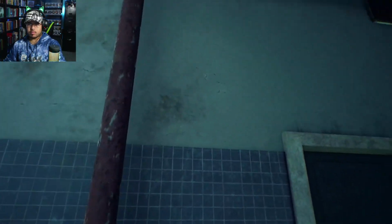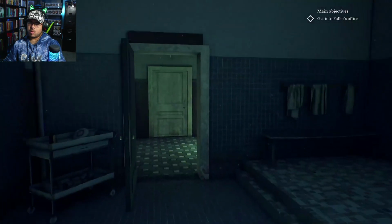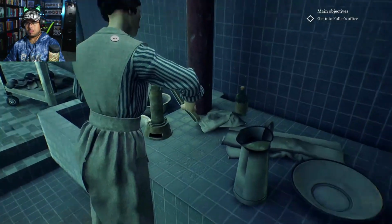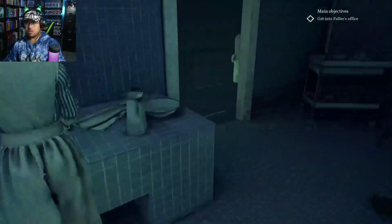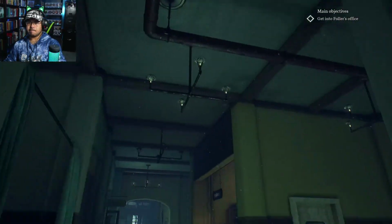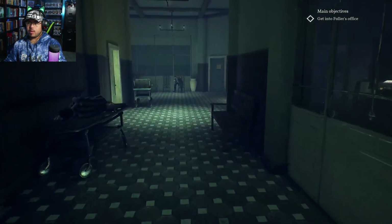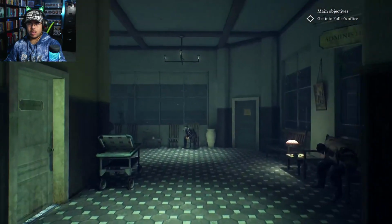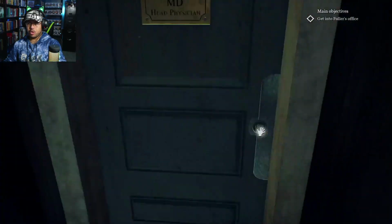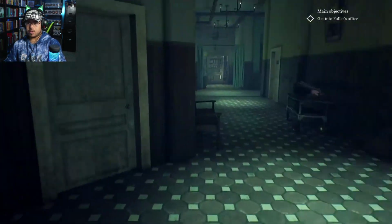Water. It's temperamental, if I understand correctly. Interesting. Oh, so it is. Temperamental. The boiler room. I'm supposed to go into his office. So, without further ado. Let's hope I can go through the administration office. Okay, yeah, that's right. It's locked. Okay.